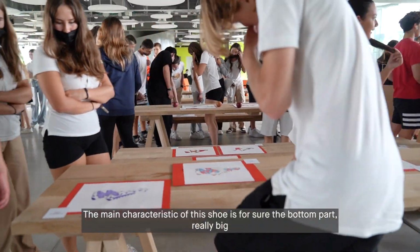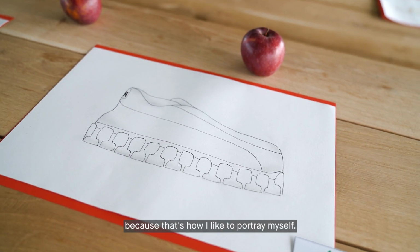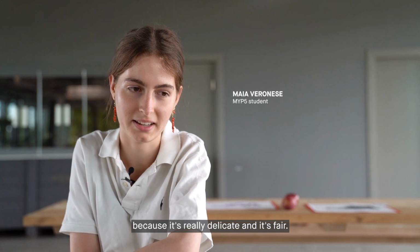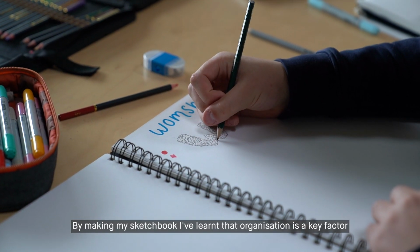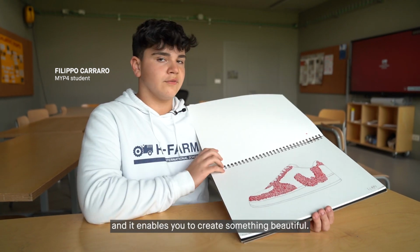The main characteristic of this shoe is for sure the bottom part, really big, because that's how I like to portray myself. But I decided to keep the white color because it's really delicate and it's really fair. By making my sketchbook, I've learned that organization is a key factor and it enables you to create something beautiful.